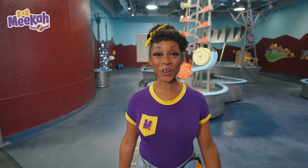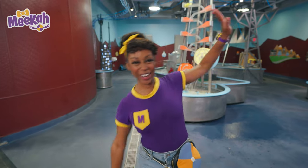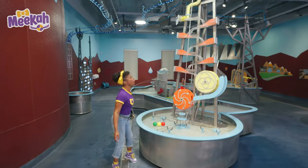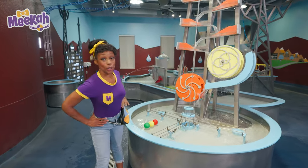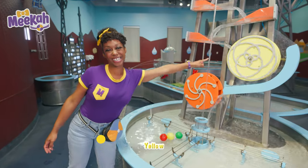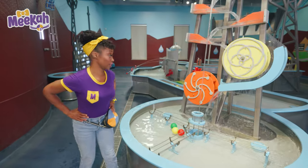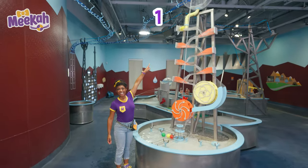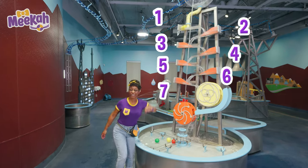Whoa, Water World. I bet there are some cool experiments here. Let's move our bodies like water. Come on. Whoa, look at this tall tower. I bet it does something really cool. The ramps help move the water down to these two big circles. Check it out. One circle is yellow, and the other is orange. Oh, the yellow one is moving a lot faster than the orange one. And look, let's count the ramps. 1, 2, 3, 4, 5, 6, 7 ramps.